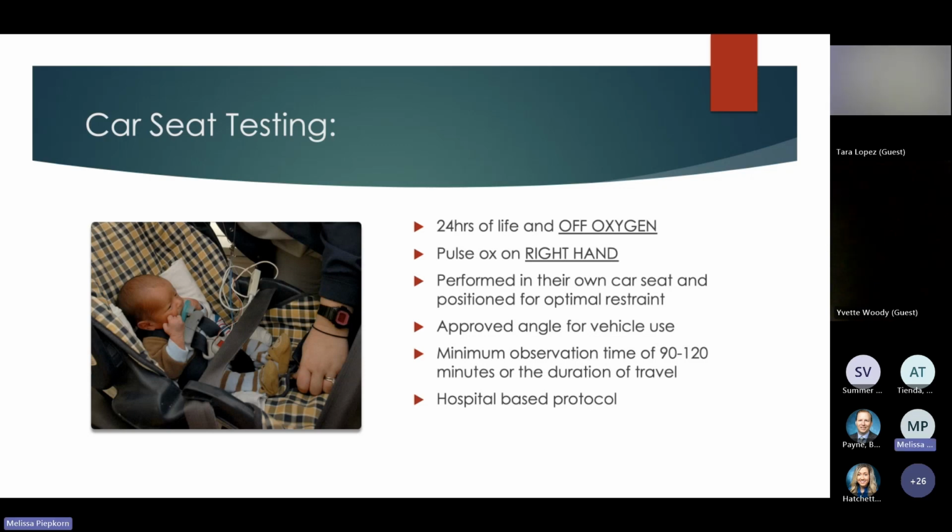Ideally, we want to do it a minimum of 90 to 120 minutes. Some places will do whatever the family's duration of travel is going to be. I think you have to be careful with that. If you live 5 minutes away, you probably don't just want to do 5 minutes because they may be sitting in it for longer at other places.